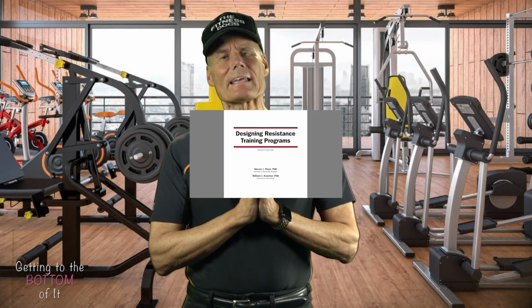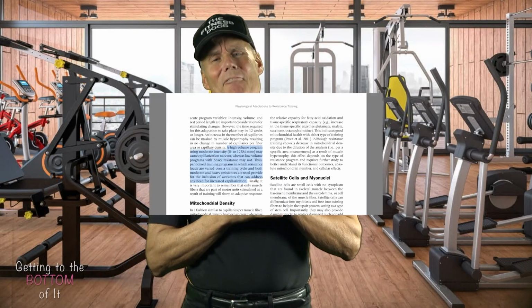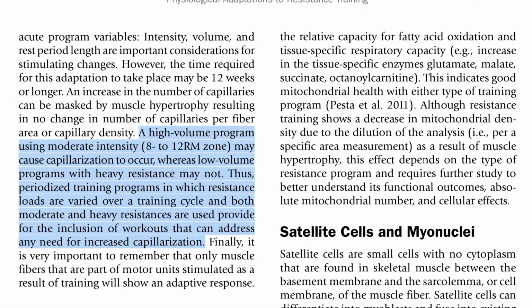According to Stephen Fleck and William Kramer, authors of Designing Resistance Training Programs, high volume type training performed by bodybuilders increases capillary density.